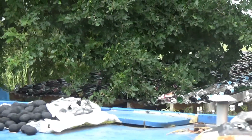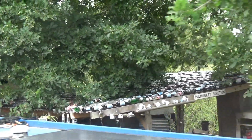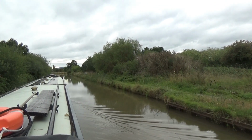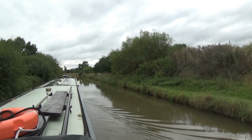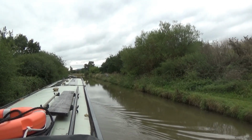Interesting roof. You need years of drinking to build that roof, I would assume. So we're just coming up to the mile of moored boats, and to make life even more slow, we have a load of fishermen in front of them. So CRT, making life better by water.